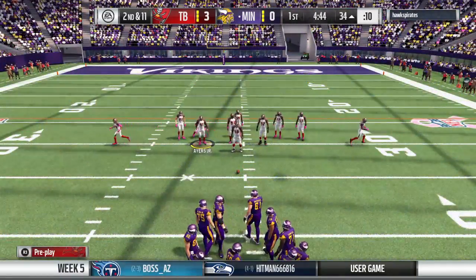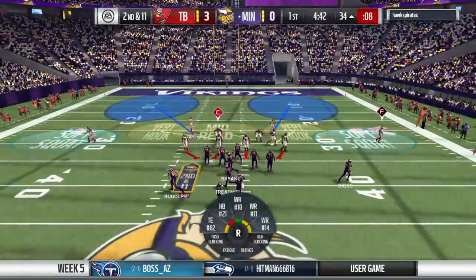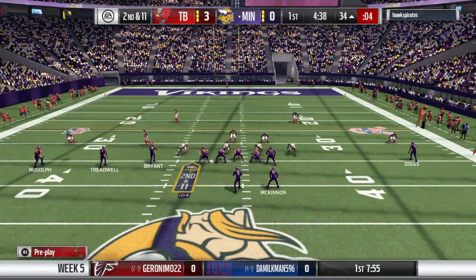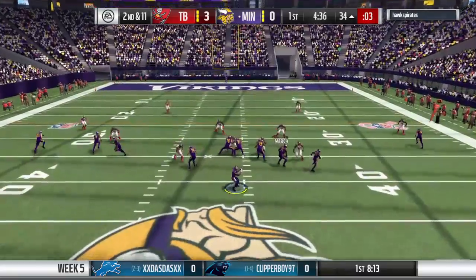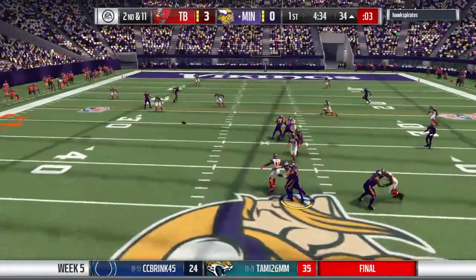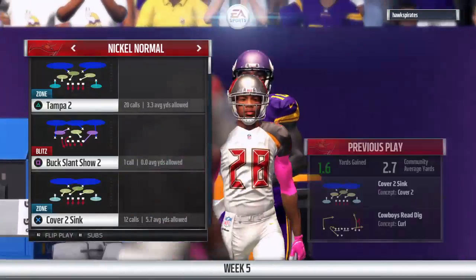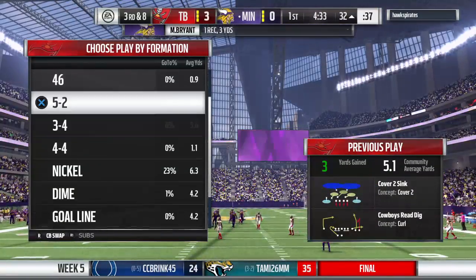A little bit of ground to make up for the offense as they face a 2nd and 11. 2nd down, Bridgewater. Out left side here to Bryant. Call it a 3-yard gain, and that'll bring up a 3rd down.